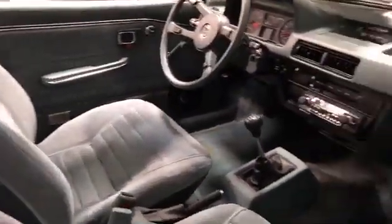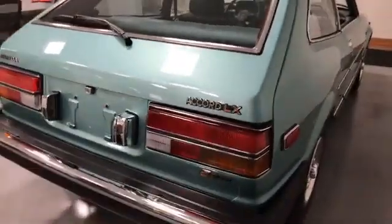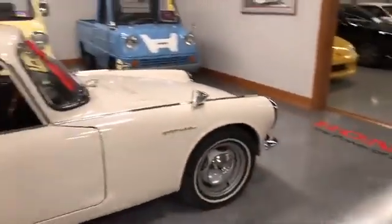Can you guess this Honda? This Honda that I'm standing next to is the Honda Accord. LX model, first generation. You guys guess Honda Accord? You were correct. You ready? Here comes the second one.